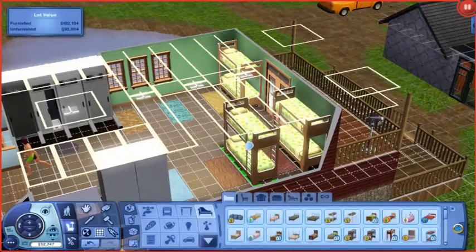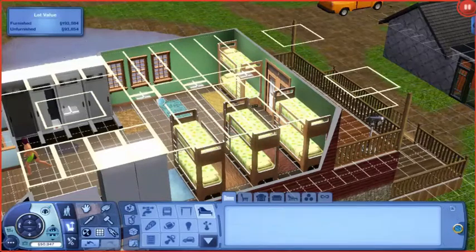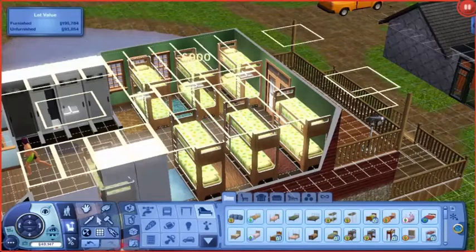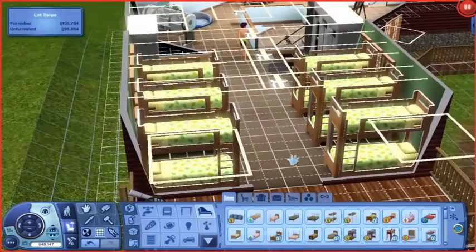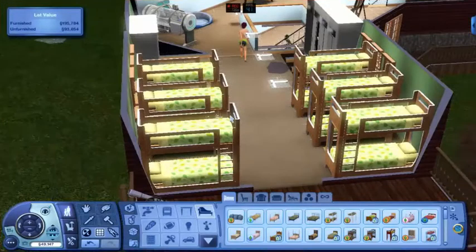So I just did the... So let's go ahead and continue to put these back because I think these are really pretty. Awesome. Okay, so there is the new kids wing with their new beds.